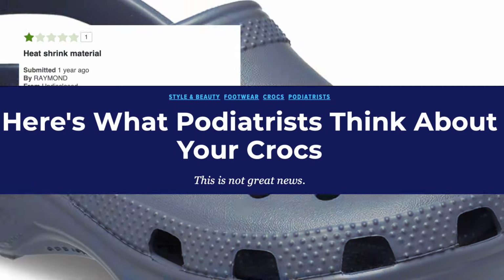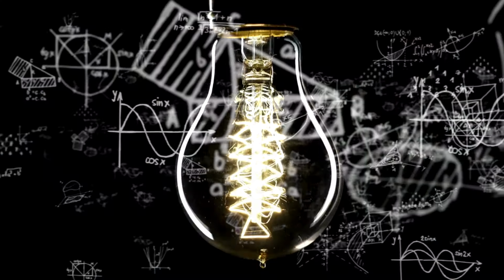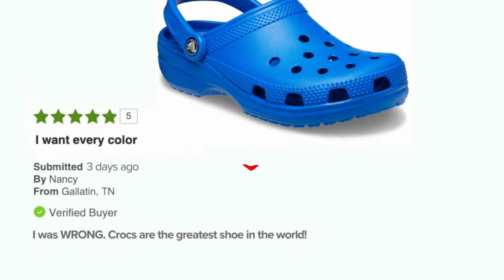Crocs have recently come under attack, and as super fans and defenders of the Crocs, we've come up with a plan to change these Croc haters to Croc lovers.